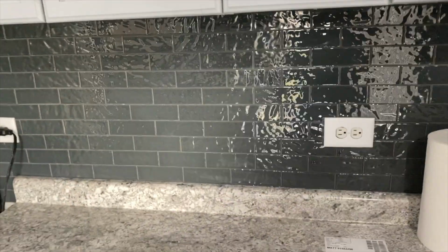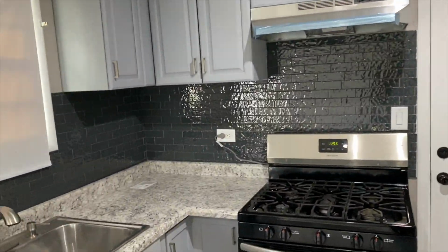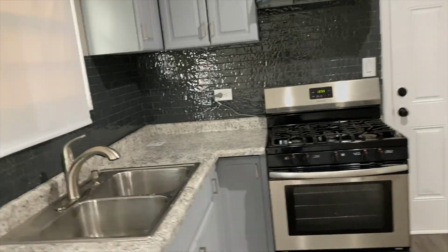Glass towel, backsplash, all around both sides. So let me show you guys the lighting. Let me close the shade back up. And let me show you guys the lighting in here. Like I said, there was pretty much no lighting.